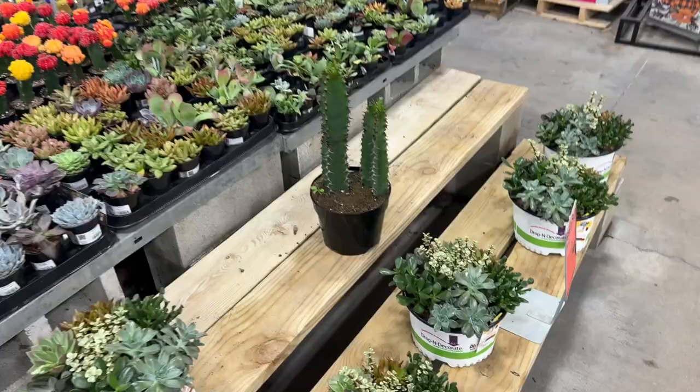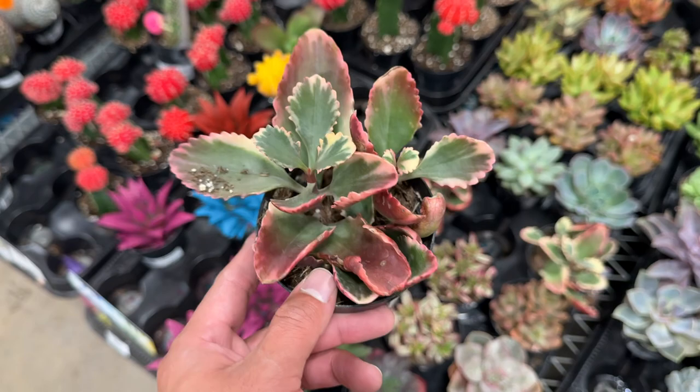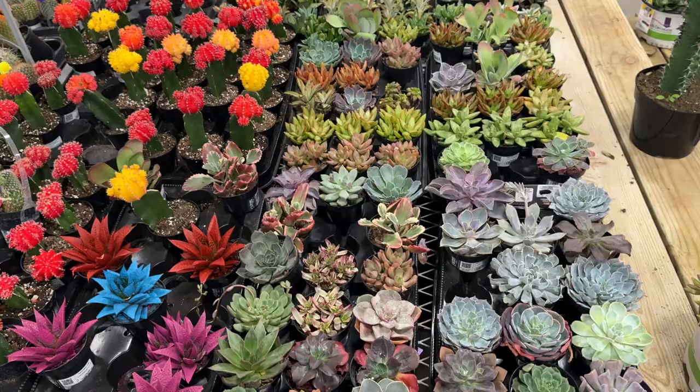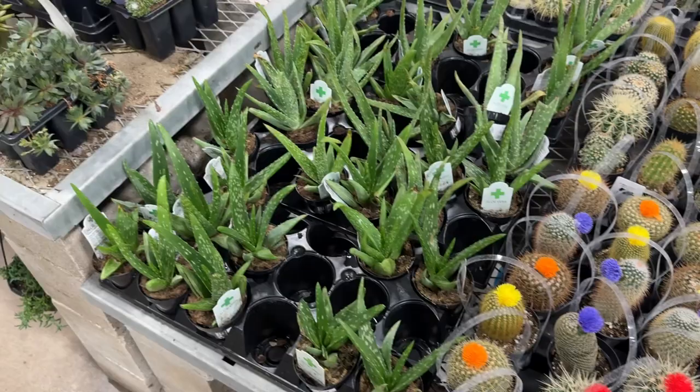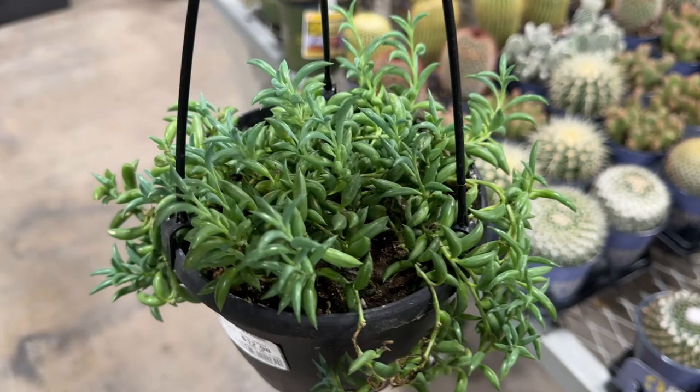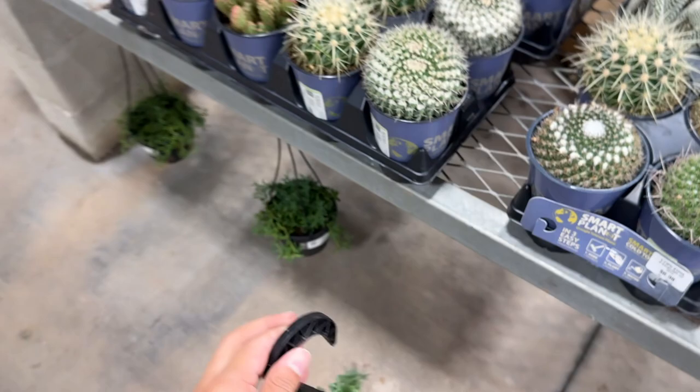The way I just pressed the brakes on myself. Look at this. This is such a pretty plant. Fire, rainbow. Wow. Wow. And these are $5.98. Yeah, I don't see no variegated bear paws. I see some string of dolphins. These are so cute. Wait, I'm dumb. String of bananas. Because in the other location, we saw some string of dolphins. From a distance, it looked like a string of dolphins. My bad.